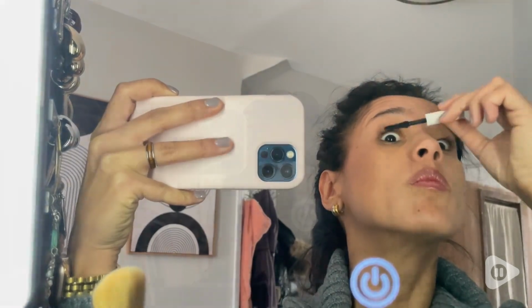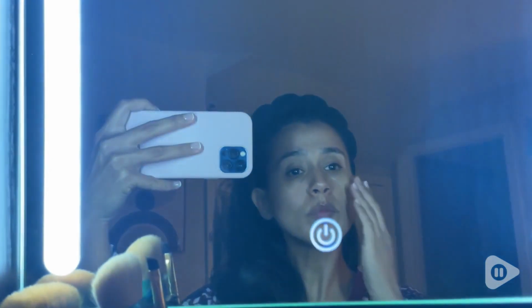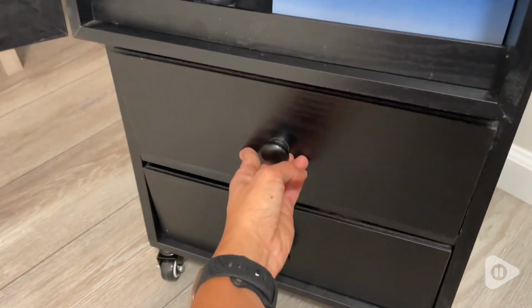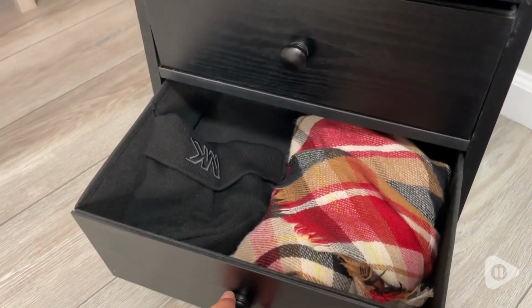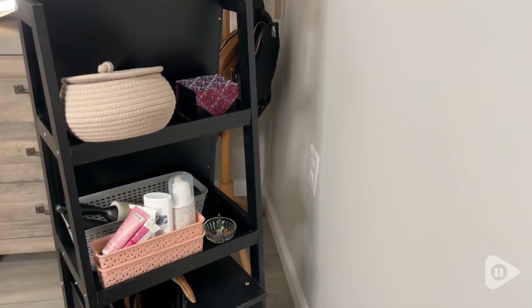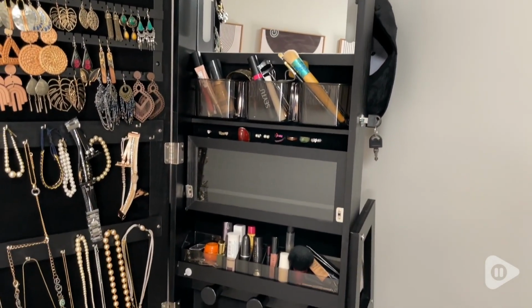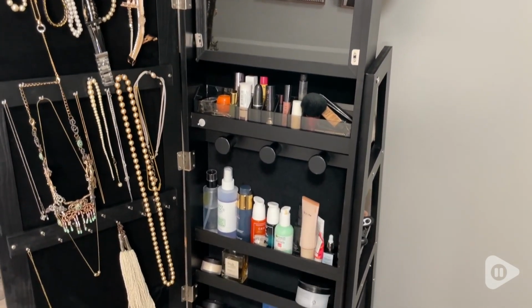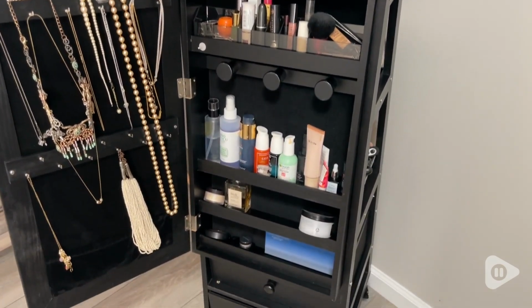It has an LED light that allows you to do your makeup or skincare routine at night. It has these two storage drawers, and it also has space in the back for you to organize more items. I love that it swivels perfectly and that you can fit so much in here, having everything super organized. You have space for your earrings, for your necklaces, for your rings, your makeup, and your skincare routine, and more.